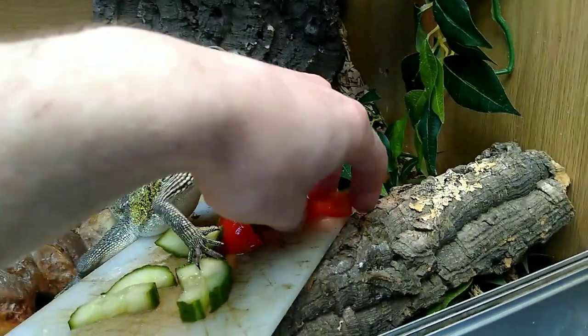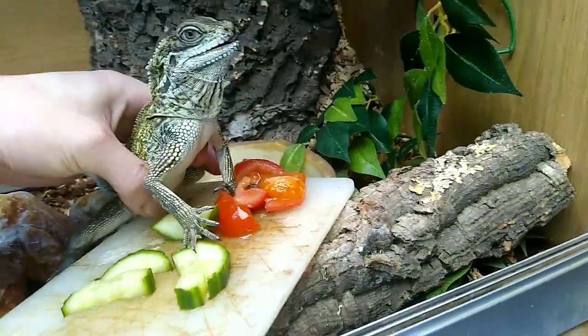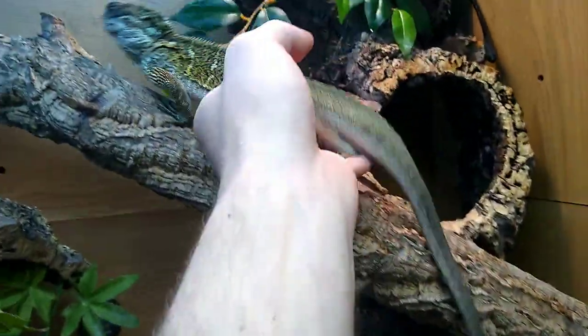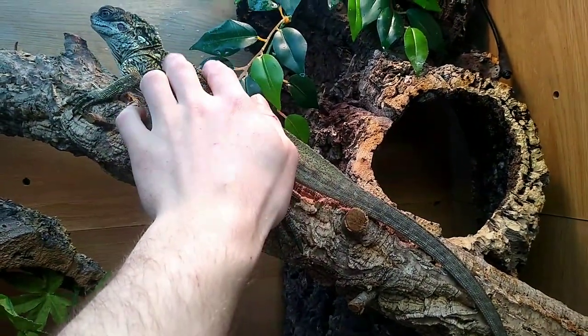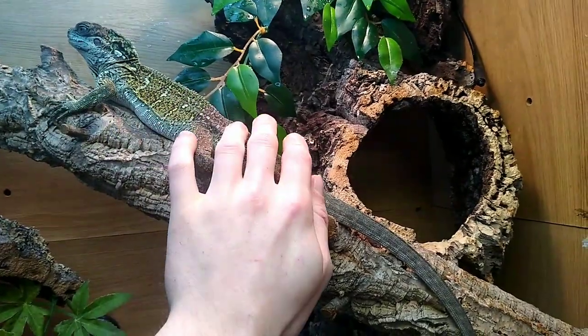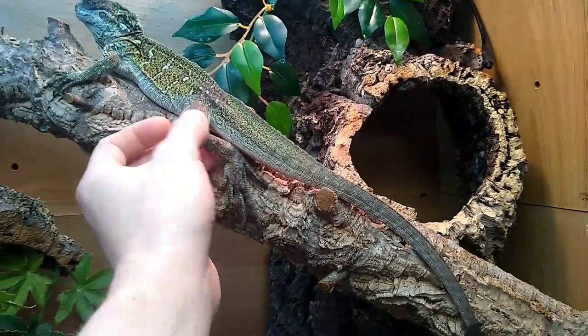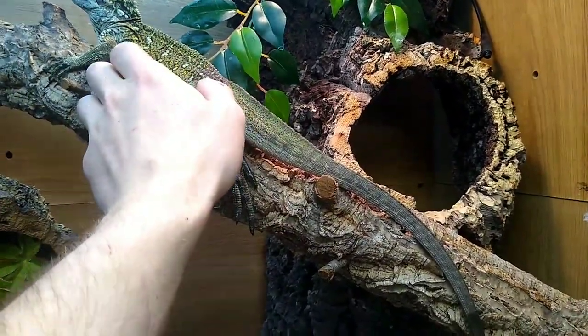The rest is going to be for the dragon, so you can't nick all of it. We're going to give some to the bearded dragon, haven't we, darling? Go on, up you go. There we go. Now we can stroke him. He can do whatever he likes, he doesn't mind us doing anything. He's really tame now, which is nice.